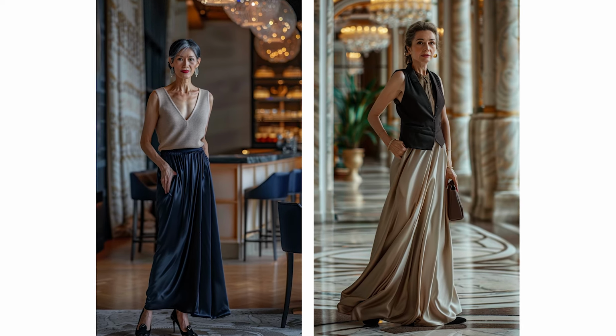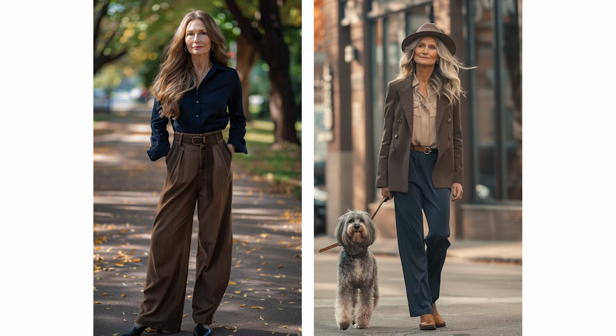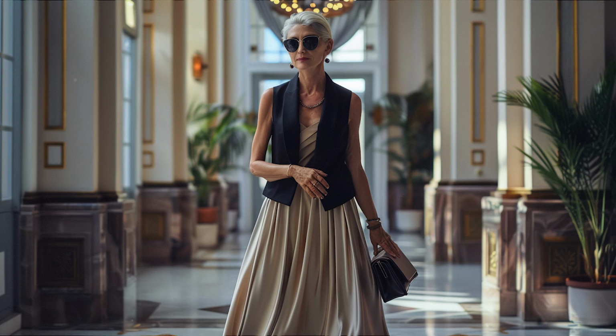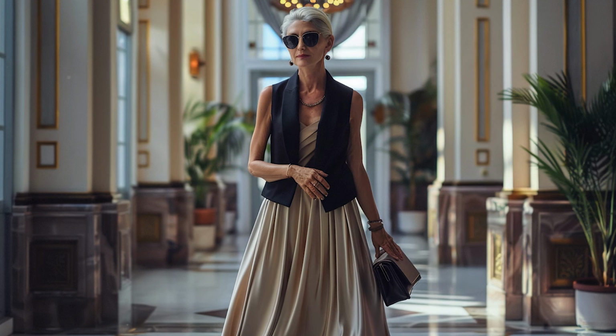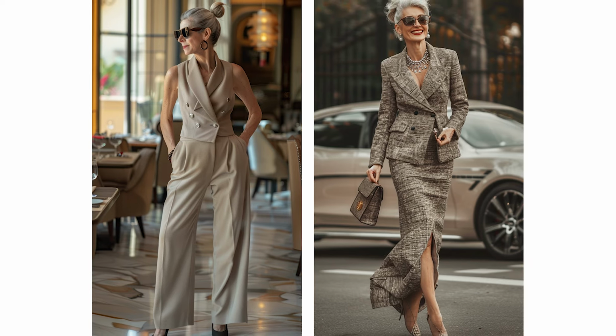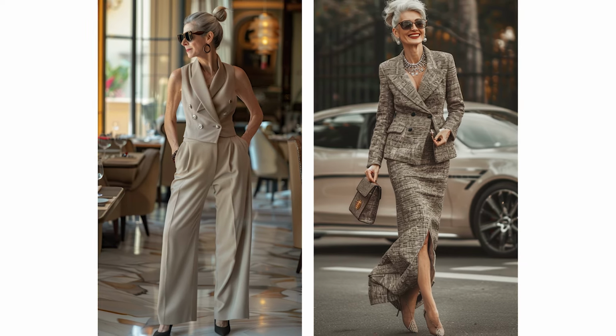When it comes to styling old money pieces, there are countless variations you can try. Here are a few ideas to get you started. Layering is key to achieving a polished and elegant look. Try layering a cashmere cardigan over a silk blouse or wearing a tweed blazer over a cotton shirt.